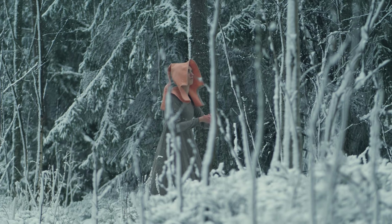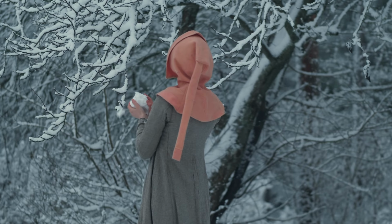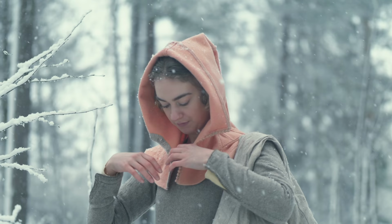Because as I said, we don't really know what they wore, but maybe they wore this. And after doing this project, I really think that might be the solution, which was very, very interesting to see.